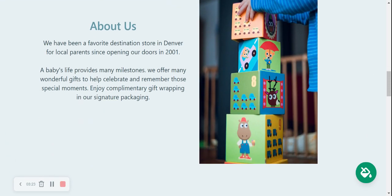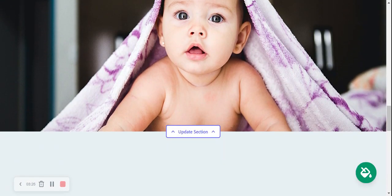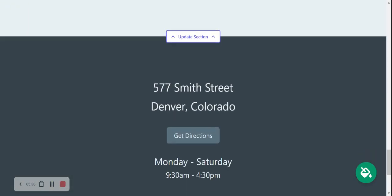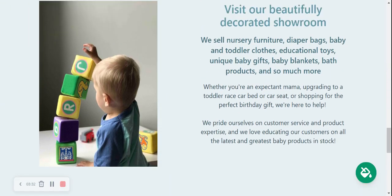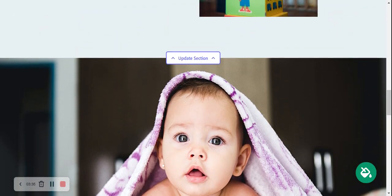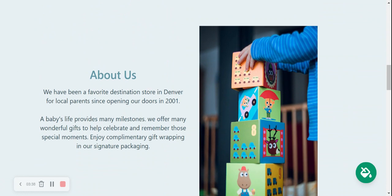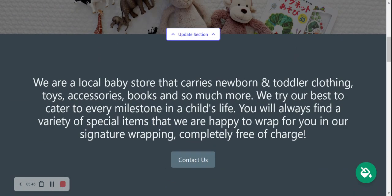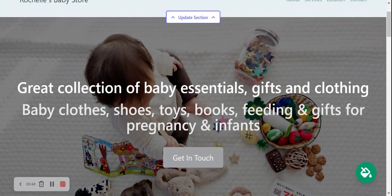Wow. Okay, so the great thing about Marty Sites is we've pre-written all the content for you. We've pre-selected all the images. We wanted to make the whole process when it comes to launching a website for your baby store as easy as possible. However, if the content written for you doesn't quite work and the images selected you would like to change, that is completely okay. You can amend each section.